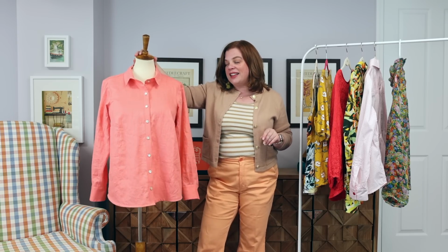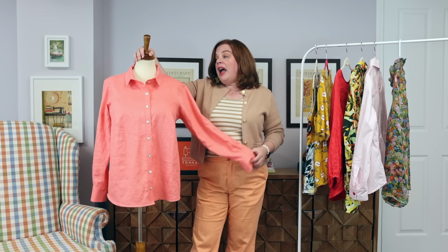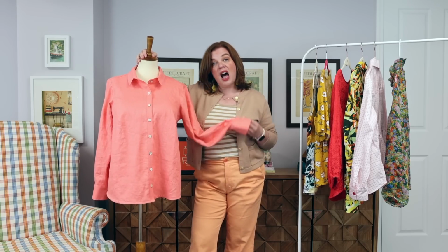All right, let's talk a little bit about this version here on my right. So you guys are going to see this again next Tuesday for my Destashify video because this is Destashify fabric. I made a couple things in this fabric. I am obsessed with this. I absolutely love this shirt.